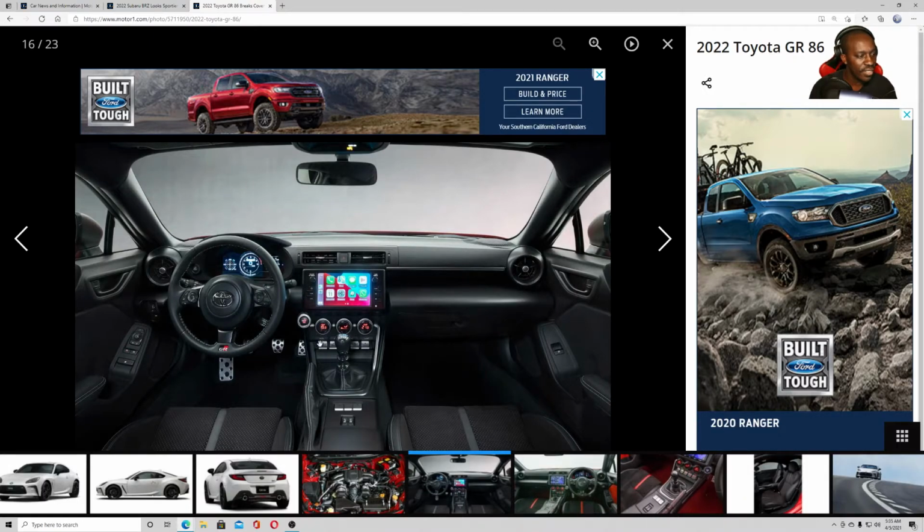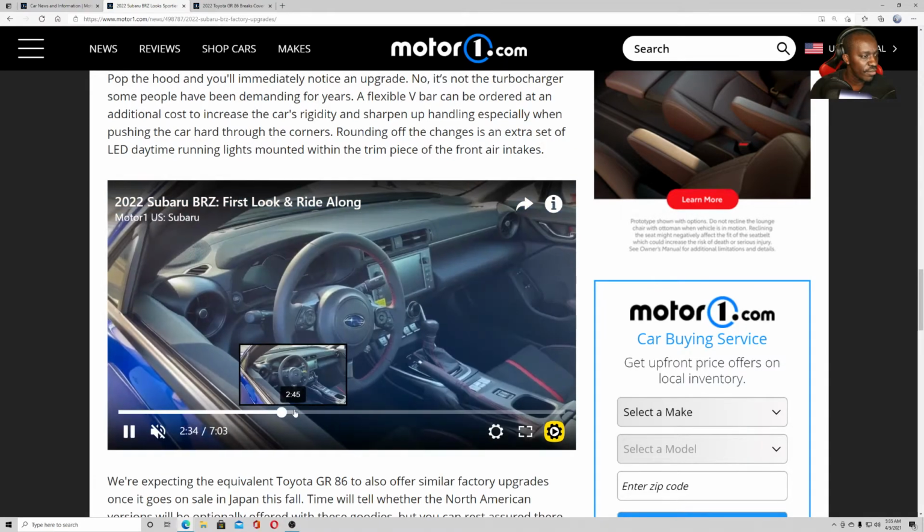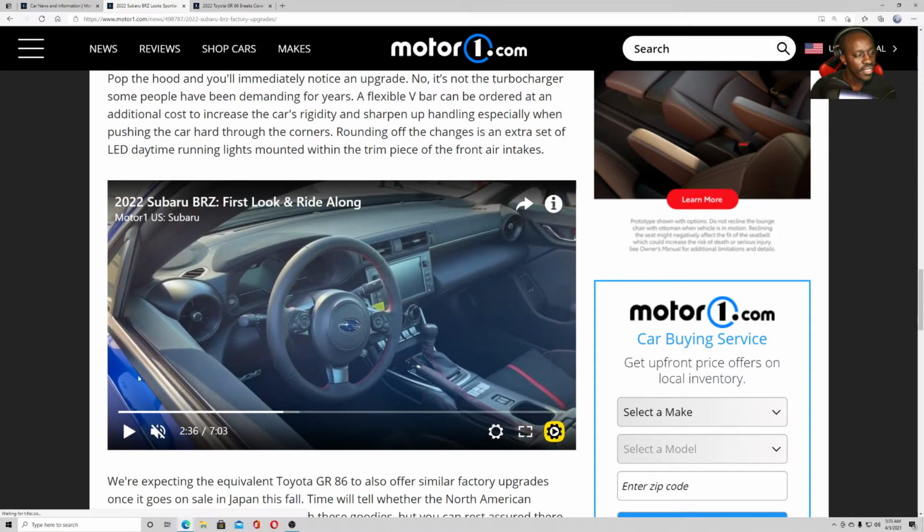But all the buttons over here, those are pretty much the same. The same over here as well. The same AC vents. Yeah, I think even the same seats. But this whole area right here looks very similar to the BRZ. But hold on, let me rewind this video real quick. See? So even the console, it's all just the same. It's very, very the same.